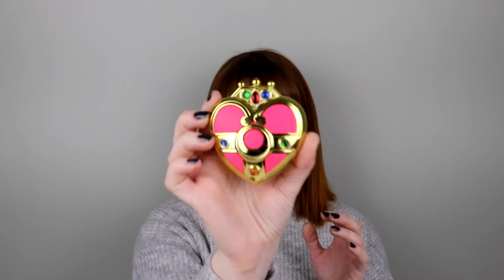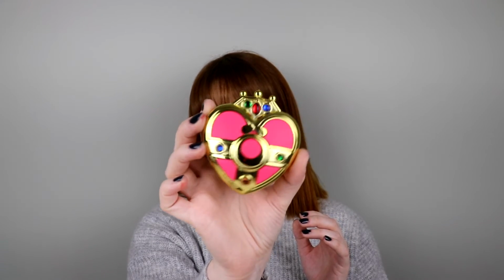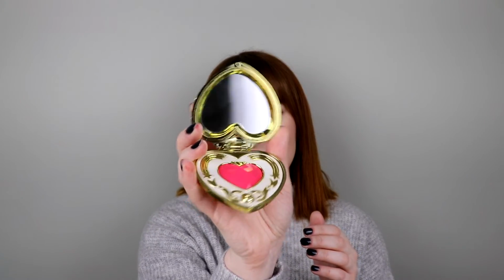I can't not have a mirror with me, so this is the one that I use a lot. My friend Joy actually got this for me literally ages ago, and it looks like the Sailor Moon compact, which I thought was super cute, and I've used it a lot. The hinges are coming a bit loose. I'm scared of it breaking, but I'm gonna keep using it because I do think it's quite cute, and the mirror on it is actually really nice, so that's in my bag constantly.